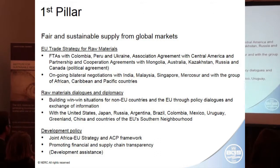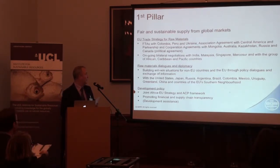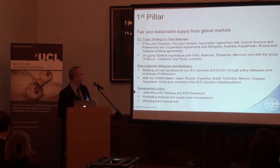In terms of our trade strategy for raw materials, we have negotiated a number of free trade agreements that include consideration of how to deal with trade in raw materials. I will not mention all the reasonably long list of countries that you find there on that first bullet point. And the most recent one, as you may have read about in the press, is with Canada, where we have reached a political agreement very recently. And we have ongoing negotiations with a number of other countries, although these negotiations are rather slow, not least with the group of African, Caribbean and Pacific countries.